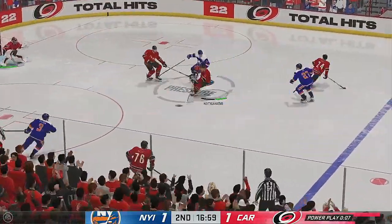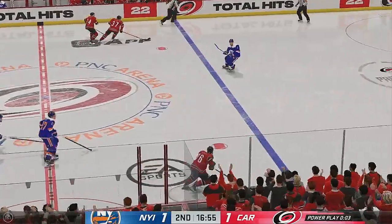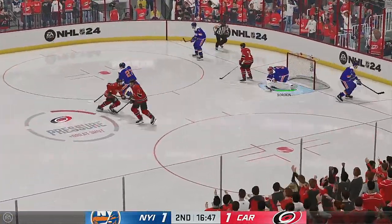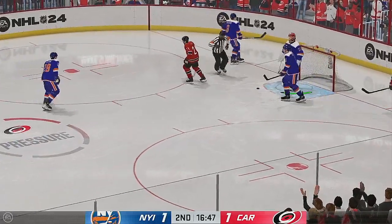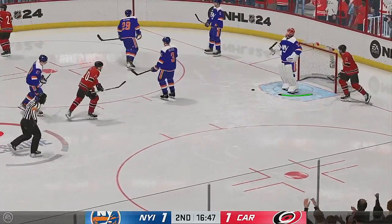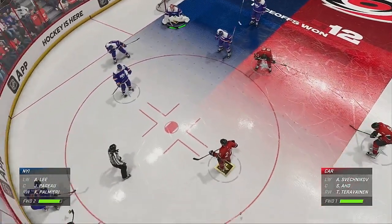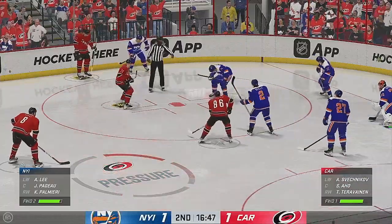For the desperation save, the complete, the will to keep that puck. Look at this, 2-on-1. Passes it over. Oh, it stayed up. Oh, my goodness, what a stop. Still plenty of time left in this frame. We got a tie game.